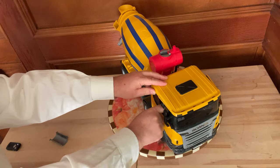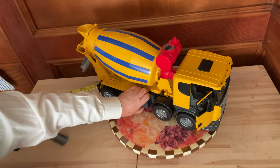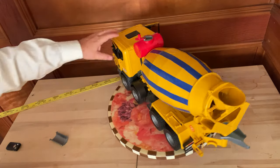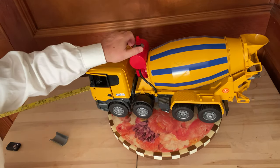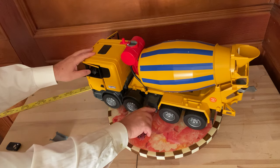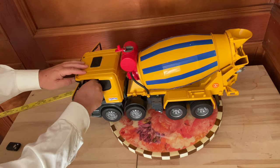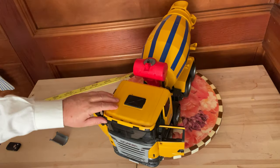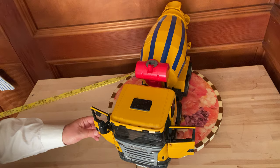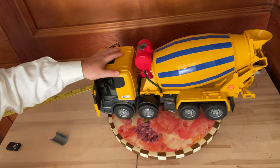Let's see, right here, both of the doors open, and a lot of things come out. You know, I don't want to take it apart here, but a lot of things can move around. And see, you can just turn it around and it moves around, and realistic footsteps, door opens, and the wheel moves. This wheel moves right here. That's the front. The lights don't come on or anything like that, but again, it's just a very nicely made cement mixer here.